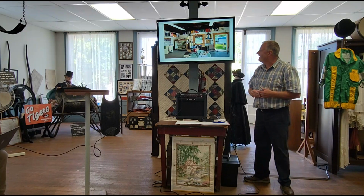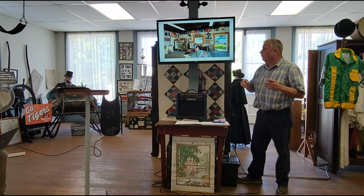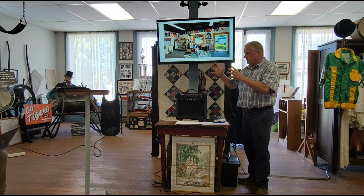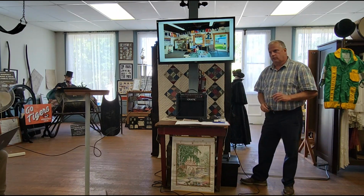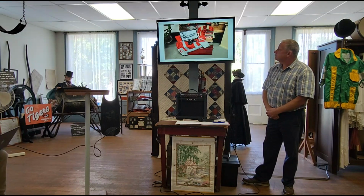Rotogravure, they call it. Yes, and we have two of them, and the one doesn't say the roto, it just says the gravure. It doesn't say the rotogravure there, but sure.